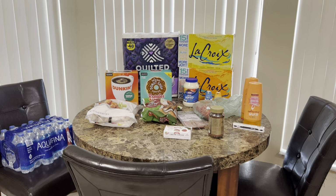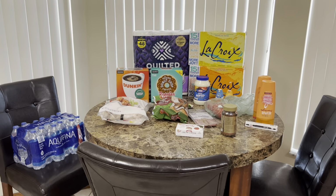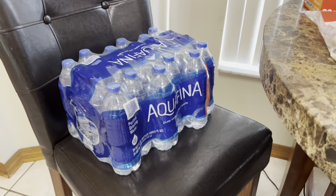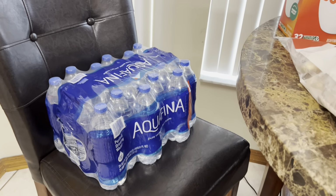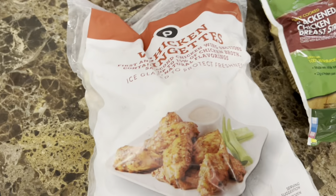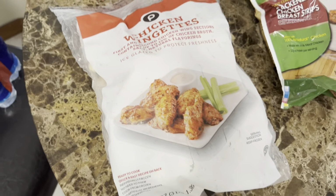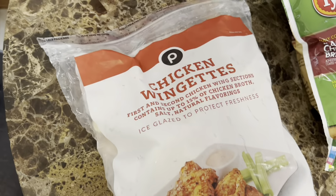All right, first part of the haul is Publix, Vitamin Shoppe, and CVS. So I did get 3 packs of the Aquafina. They were buy 2, get 1 free. That really lasted us a long time last time. So it was just nice to kind of stock up on that. I haven't bought any in a while. I forgot to get chicken wings at Aldi. So I got these at Publix. I really love the ones at Winn-Dixie and Aldi's the best, but this'll do.